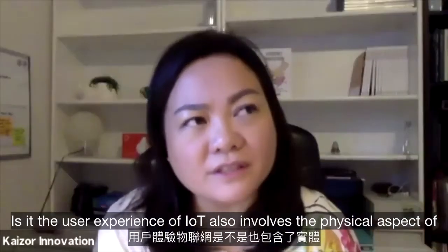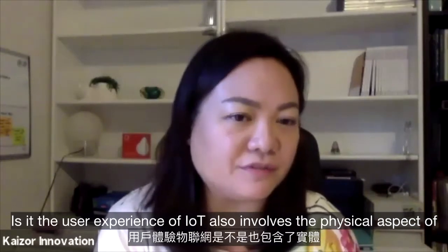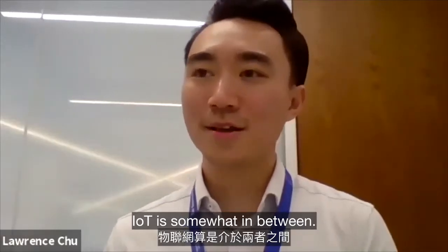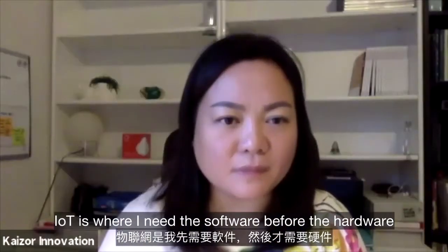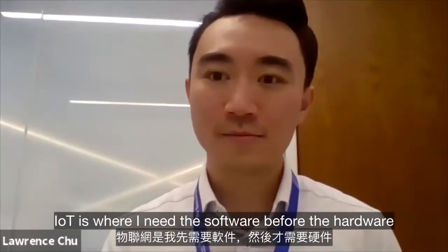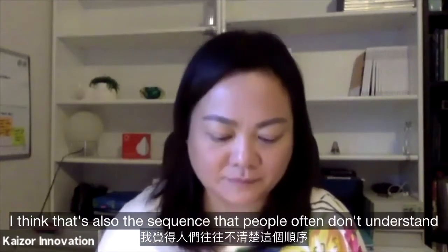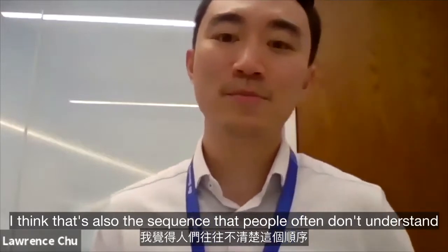Okay. Well, if it's the user experience of IoT, it also involves the physical aspect of it. Yes. So IoT is somewhat in between, right? Okay. Yeah. So IoT is where I need the software before the hardware. Yeah. So I think that's also the sequence that people often don't understand.